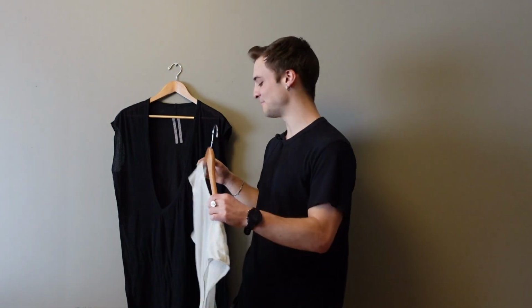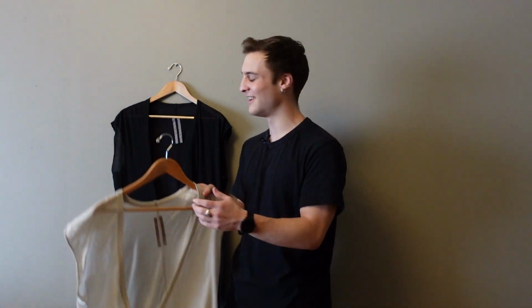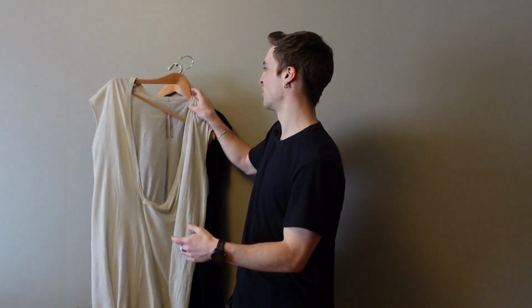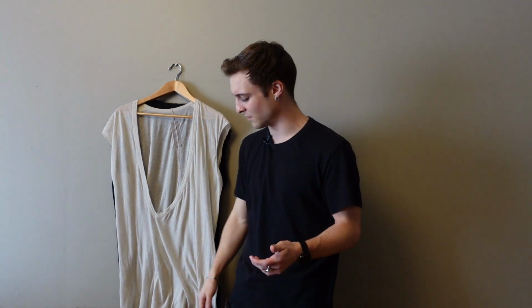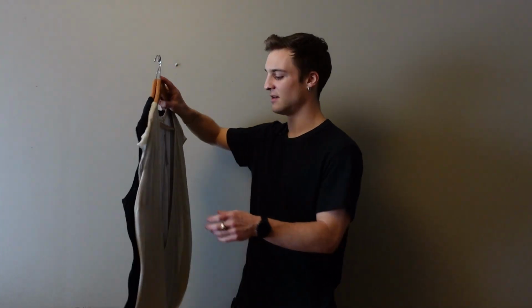Yeah, so I bought this one on Ebay for $95. And then this one on Grailed for $90. You may still be thinking that's insane for, I would say, kind of a joke. But he's done this in every color and iteration imaginable, so it seems to be a popular item for Rick Owens. But yeah, this is definitely something where you have to be possibly a little bit more daring to wear it out, because it's such an unusual neckline.